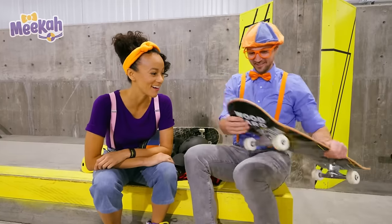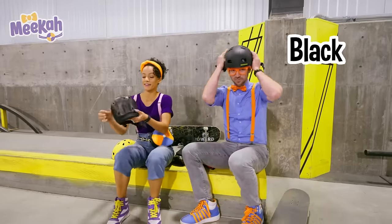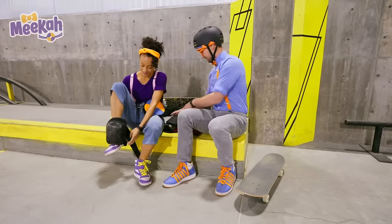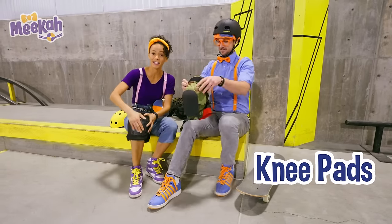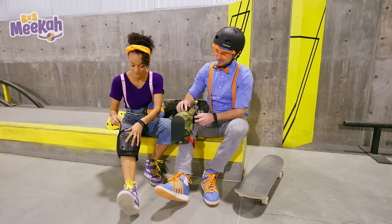Yeah. Whoa, cool. Awesome. Shall we put on our gear? Yeah, let's get ready to ride. All right. Cool, black helmet. Gotta keep our heads safe. Whoa, that looks nice, Blippi. Thank you. Ooh, and some knee pads. See, it's hard on the outside, so if you fall down, it'll protect your knee and you won't get hurt.